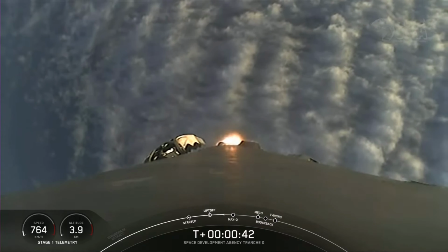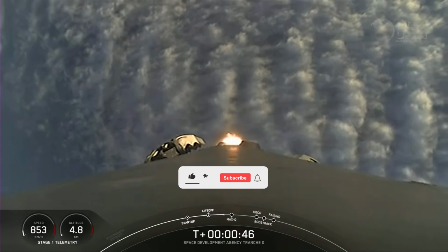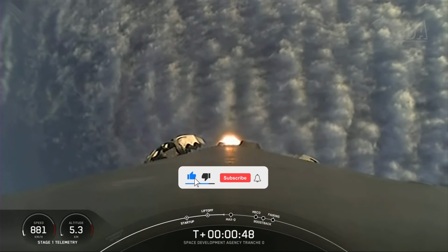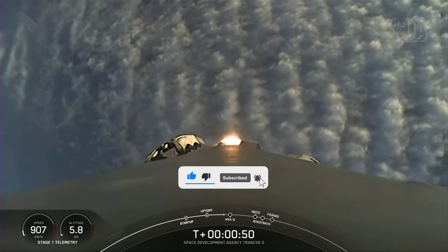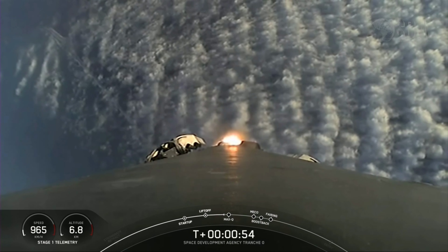We're now at T plus 40 seconds into the Space Development Agency Tranche 0 mission. Falcon 9 has power and telemetry nominal. Falcon 9 has throttled down its engines in preparation for Max-Q, which is coming up here in just about 20 seconds or so.